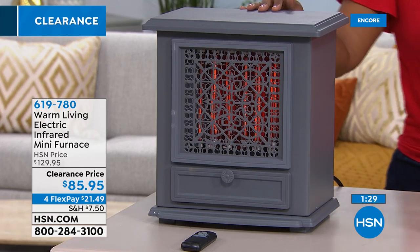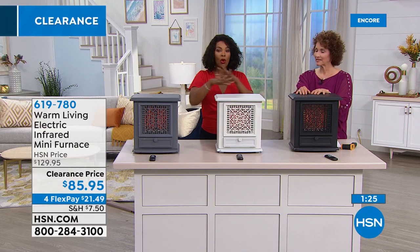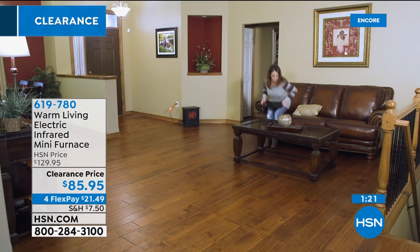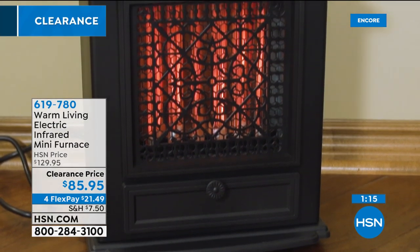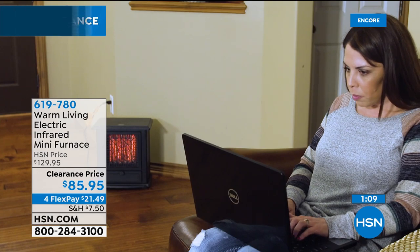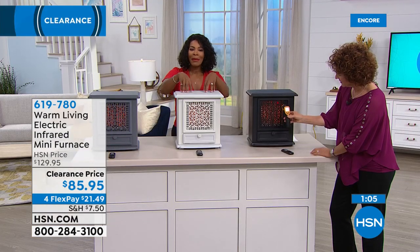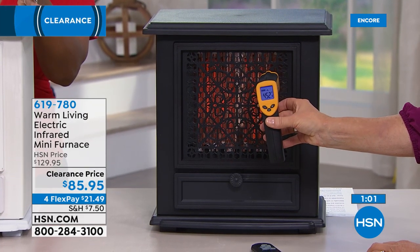If you wanted a couple of them, maybe you get one for upstairs, one for downstairs, or one for the main floor and one for a finished basement that's still a little uncomfortable in the colder season. This is something you're going to reach for, and you can prolong the time before you turn on that furnace a little longer, because you have your mini furnace with you. If you want to spread the payment out, it's $21.49.